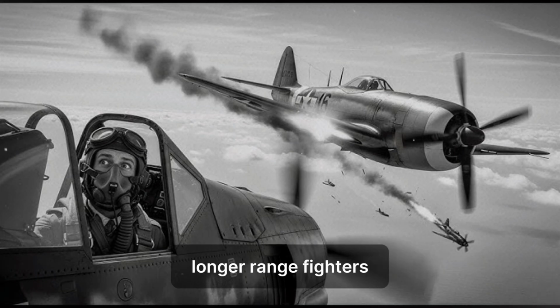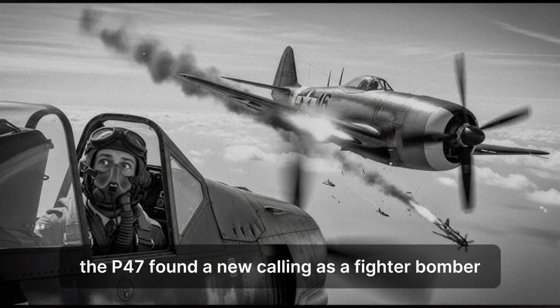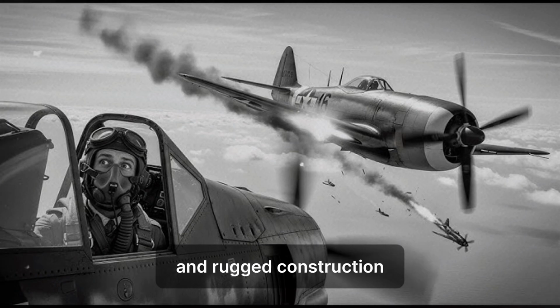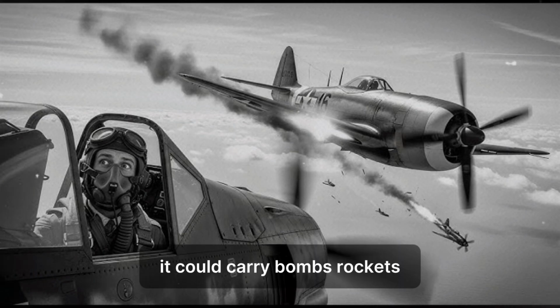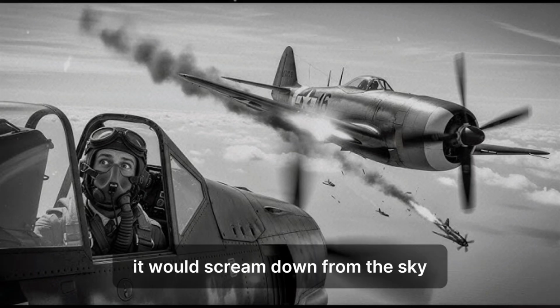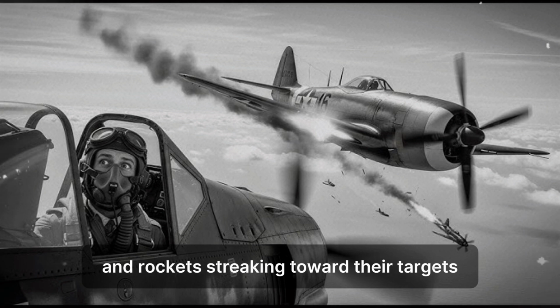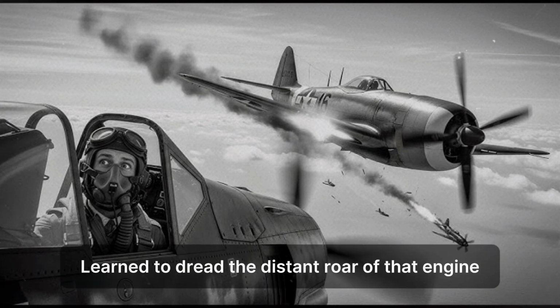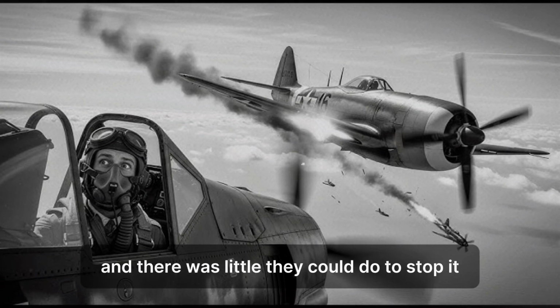When newer, longer-range fighters like the P-51 Mustang began taking over escort duties, the P-47 found a new calling as a fighter bomber. With its immense payload capacity and rugged construction, it became a terror to ground forces. It could carry bombs, rockets, and extra fuel tanks without compromising performance. It would scream down from the sky, guns blazing, bombs dropping and rockets streaking toward their targets. German soldiers learned to dread the distant roar of that engine. It meant destruction was coming, and there was little they could do to stop it.